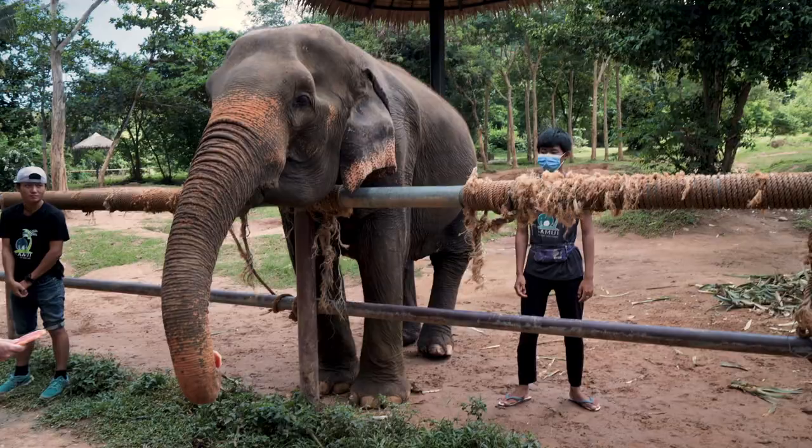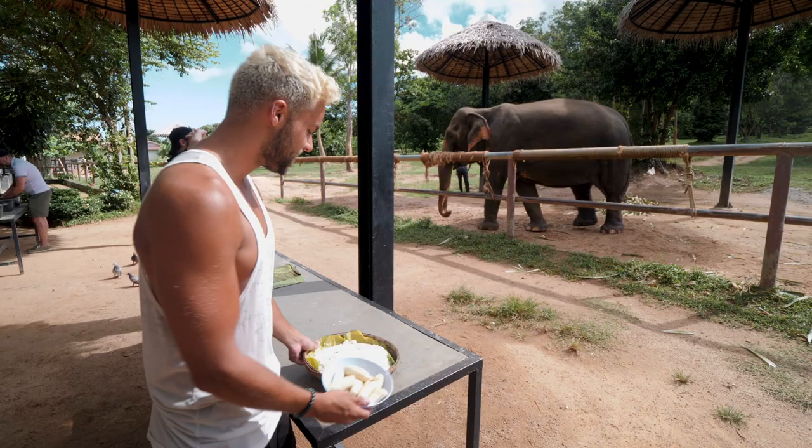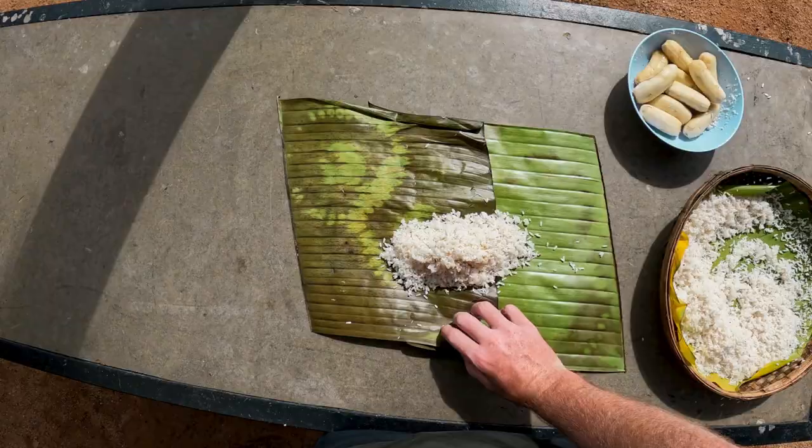They look so happy. And we've got the food here. We've got the bananas. Yeah, we've got some bananas. We've got the sticky rice with the coconut. And we've got some very hungry elephants. So, yeah, let's crack on.